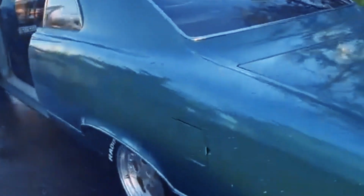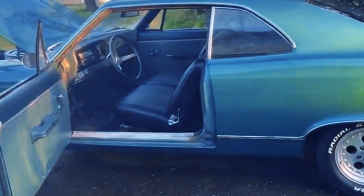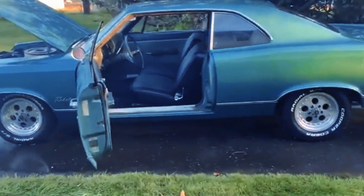As a muscle car with strong performance credentials, the Barracuda attracted attention with its aggressive styling and engine options. Upon its release, the Rebel SST received mixed reviews.